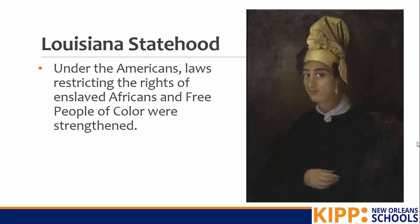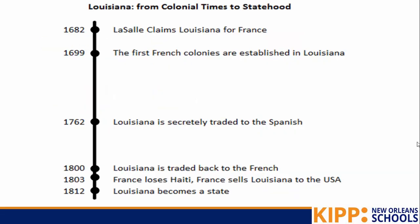Over time, Louisiana earns its statehood into America. And under the Americans, the laws that restricted the rights of enslaved Africans and free people of color were strengthened. So the lives of people of color, enslaved and free, became much worse under American rule. And so there we have the full history up until Louisiana's statehood. Natives are first, then the French, then the Spanish, then the French for a couple minutes, and then the Americans. And Louisiana has been an American state ever since.